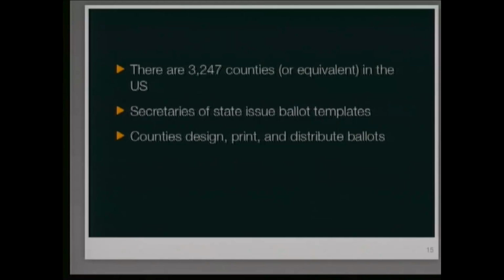So while they get the ballot from the state, they're responsible at the local level for carrying out the election. And this means that there are things that they have to deal with that the state doesn't really care about, that the state doesn't even necessarily know about, because there are elections for dog catcher and school board and water commissioner, and they have to fit all that into the template that they're given too. And sometimes it doesn't work very well.